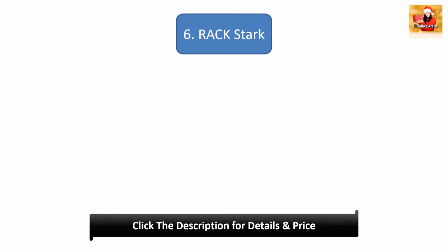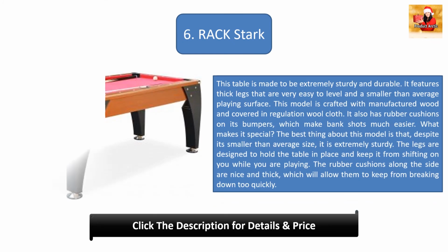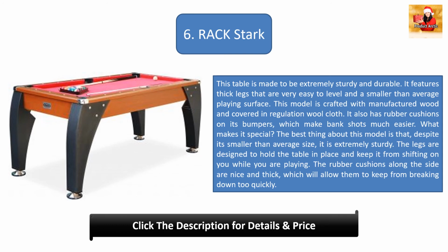6. Rackstark. This table is made to be extremely sturdy and durable. It features thick legs that are very easy to level and a smaller than average playing surface. This model is crafted with manufactured wood and covered in regulation wool cloth. It also has rubber cushions on its bumpers, which make bank shots much easier.